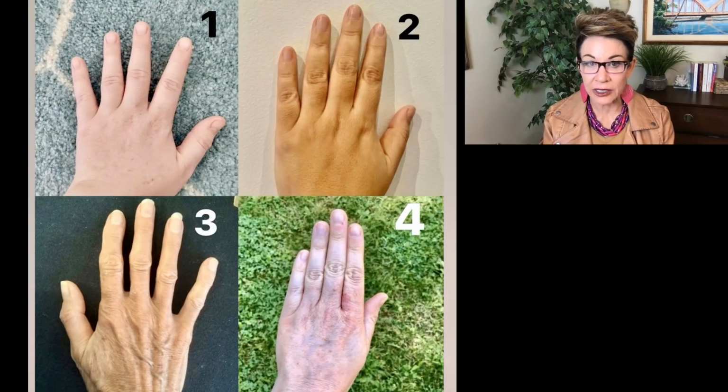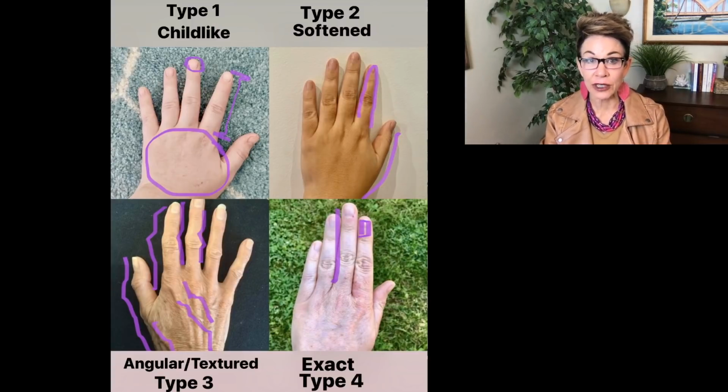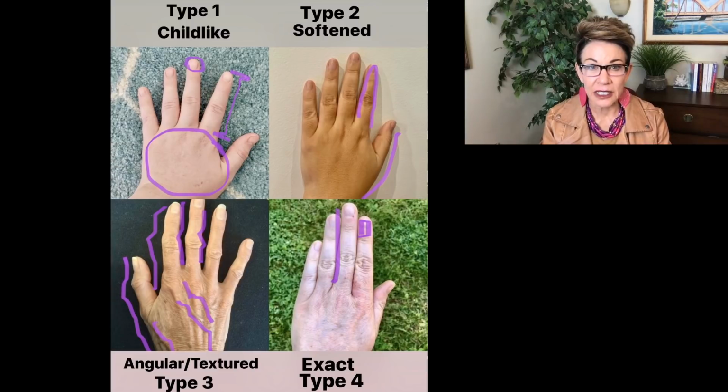Type 4 is more exact, structured. It has a quality of being linear and focused, and big picture to being very precise. It's very symmetrical. So just even with that, you can kind of see where we're going with this with the types of hands. All right, now I've done a little bit of sketching on each with a 1-word adjective for each of the 4 types of hands.